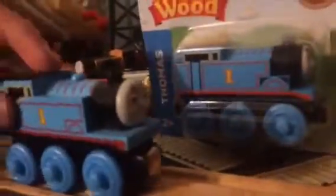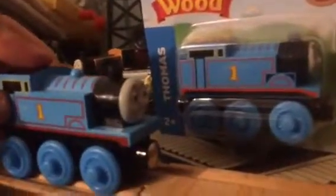This is the new and improved Thomas Wood. Oh my gosh, it's fully painted. Much better. I know. Looks like Mattel finally listened.